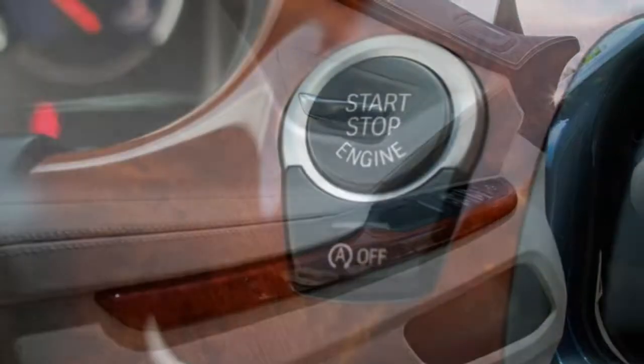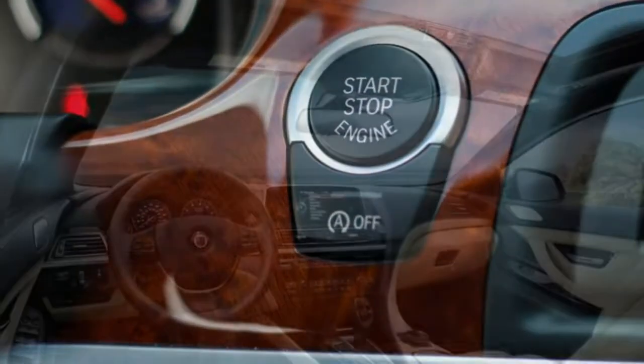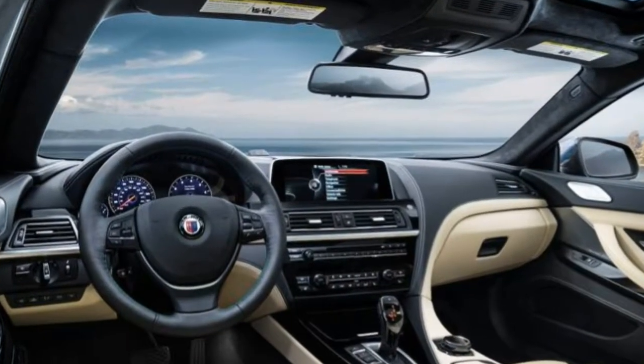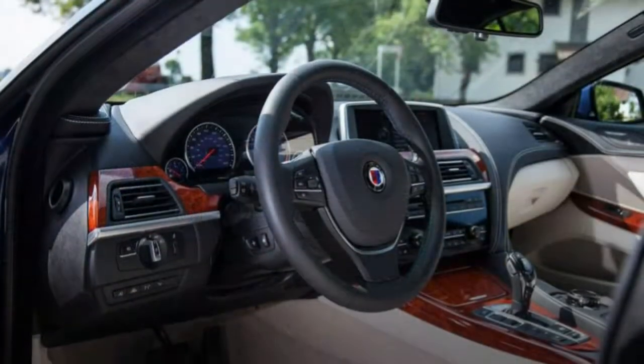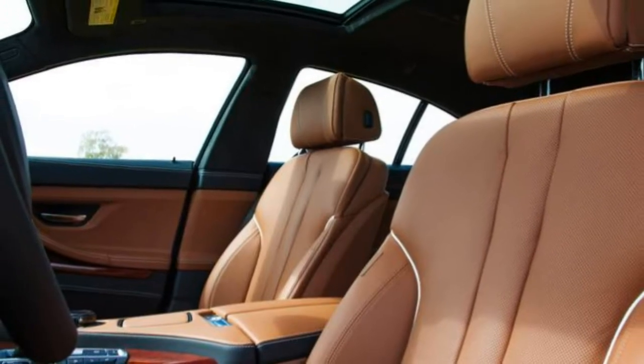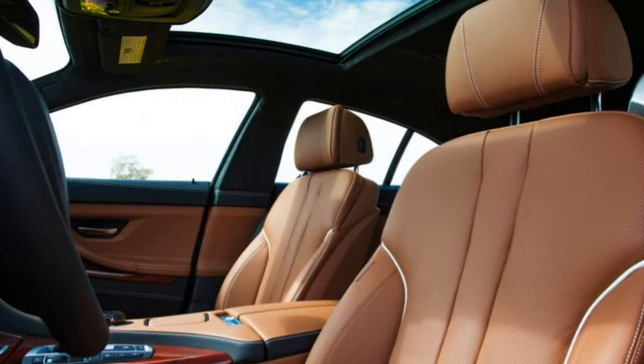Technology. BMW's latest iDrive control interface is notable for the large 10.2-inch display, sharp graphics and fast processing times. However, the latest menu structure is less intuitive to navigate. You'll want to devote time to familiarize yourself with the many various features before you hit the road.